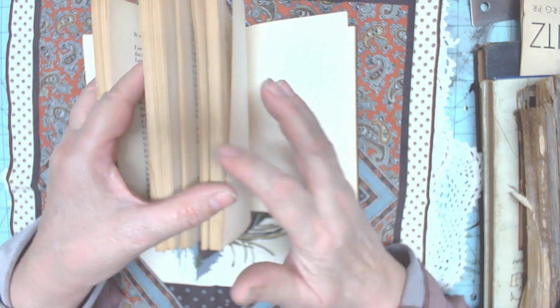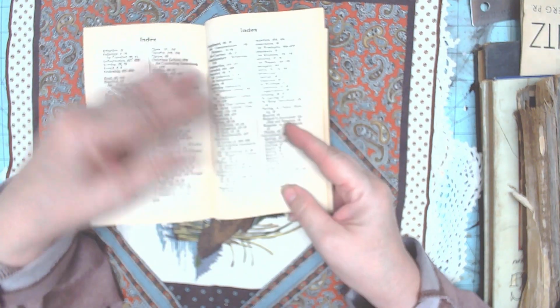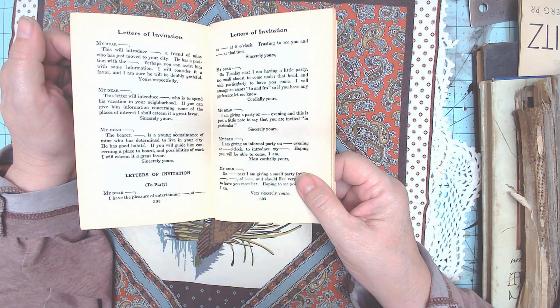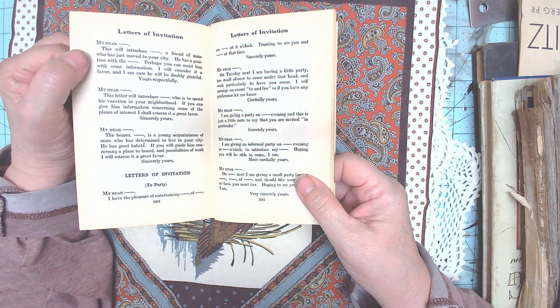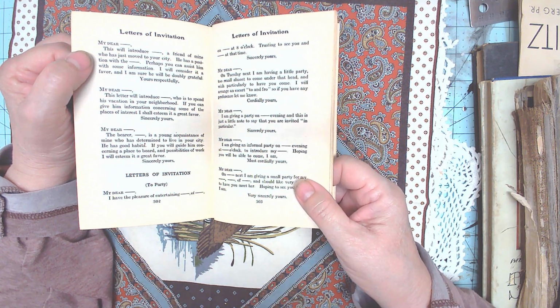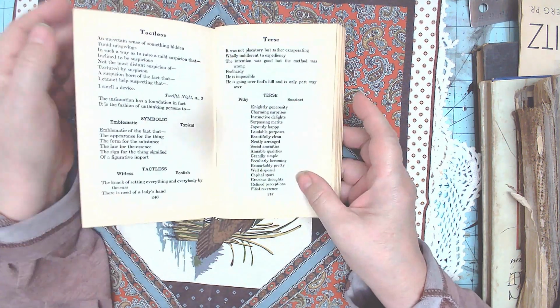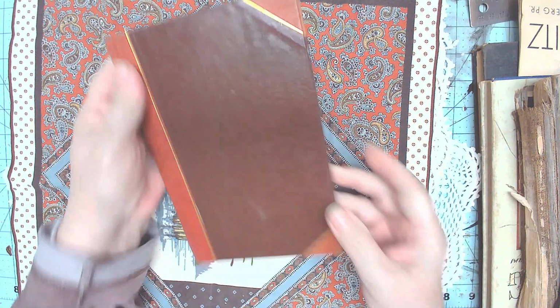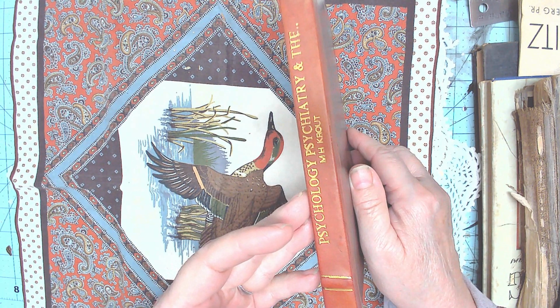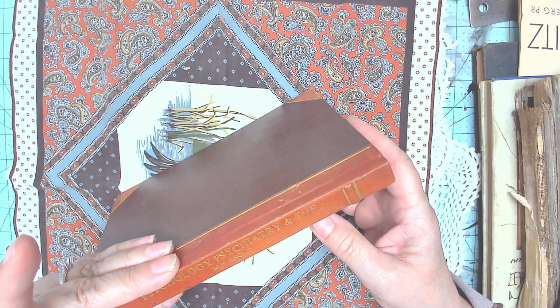And then I got this book. I just love this cover. I mean, this is psychology, psychiatry, and something. I don't know, and something. Oops, it's backwards. And it's got some pretty cool pages in it. I'm going to have to copy dye them, but again, I really like the cover and the public interest. So this I'll be copy dyeing. I love this paper. It's really nice paper. Good crinkle factor.